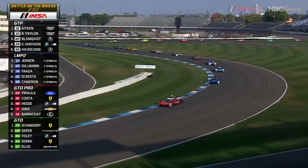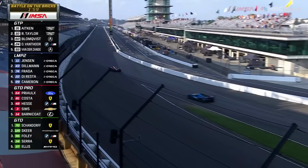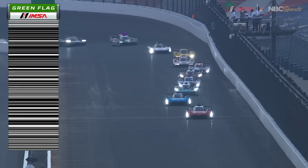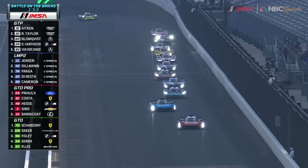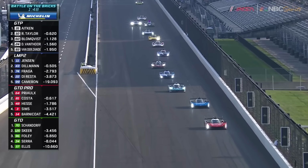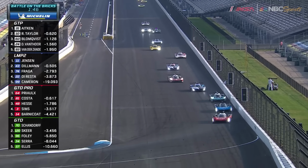Jack Aiken on the pedal. Cadillac comes to life down the front straightaway. You've got to play your cards right now. Aiken gets the hammer down. You see the cars dragging here, trying to get those tires cleaned up before they hit the brake pedal and get it turned into turn 1.